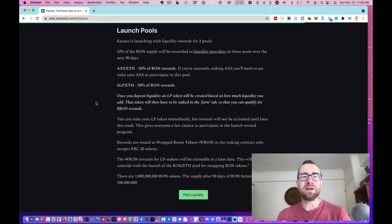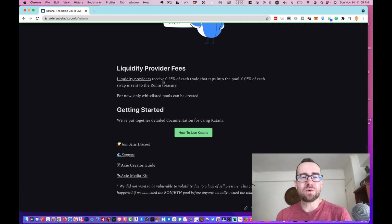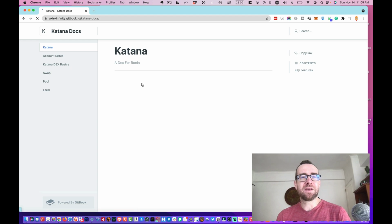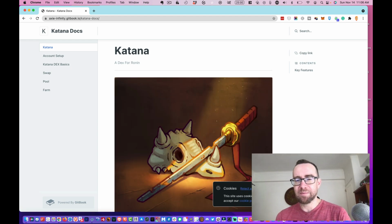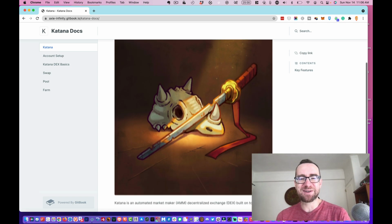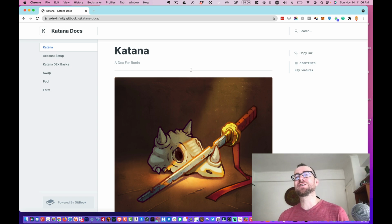They have pool liquidity here. You will be rewarded by helping the liquidity of that, and liquidity providers receive 0.25% of each trade that goes into the pool. So there is a detailed documentation for using Katana, and I'll do another video that goes through how this works, but a pretty slick introduction there for Katana. It's a fun infrastructure, a fun world to play in, the Axie Infinity.